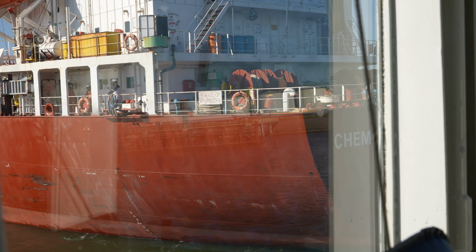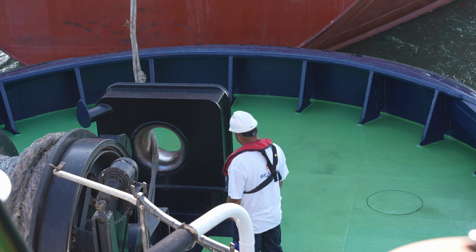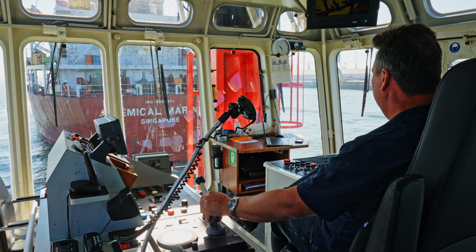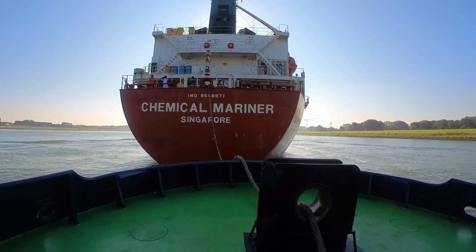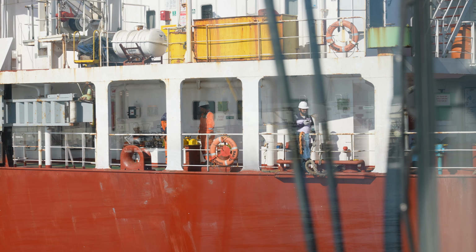We normally have three crew members on board. There's the master, there's the chief officer, and the AB. So it's a small team. The captain maneuvers the vessel. The chief officer is operating the winch. The AB will make the connection between the heaving line and our own towing wire to assist the operating ship.